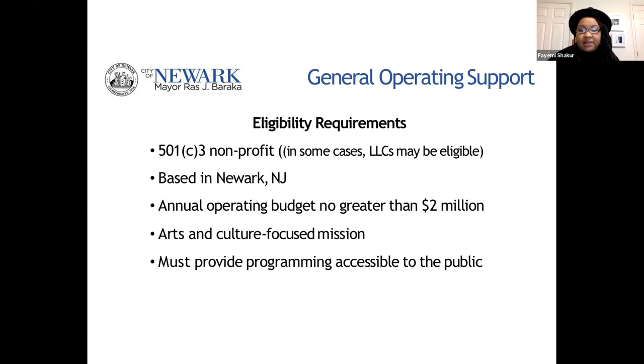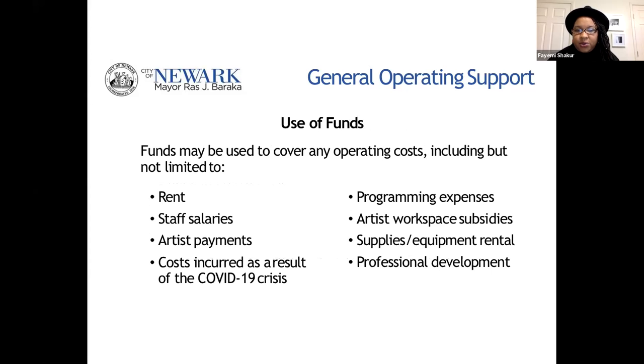So you must also be based in Newark and have an art and culture focused mission. Your programming must be accessible to the public. So if you're, say, for instance, a nonprofit that does some type of other work, but you're looking for funds for arts programming, this isn't necessarily the grant for you because this is specifically for art and culture organizations. We wish we could fund everyone, all projects, and all people, but we have to prioritize our art organizations and artists here in Newark.